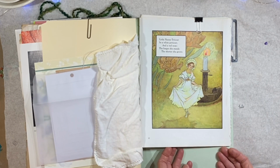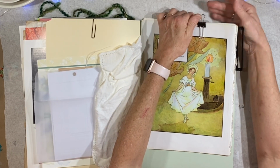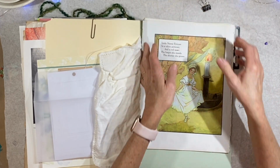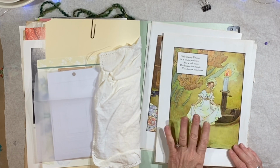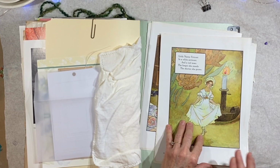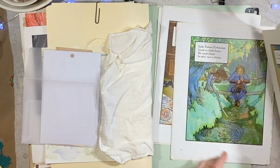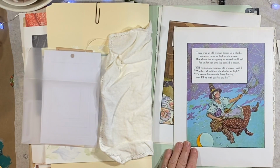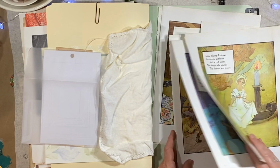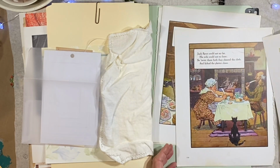And then in the back here, this is from a vintage Mother Goose. And this one has really pretty illustrations. So I made sure that each stack of illustrations has got a pretty girl on the very first page. And then we have a few more pages. And just the old Mother Goose illustrations. And I like these because they feel really old.